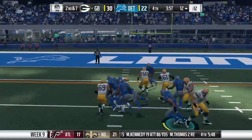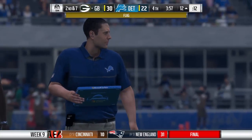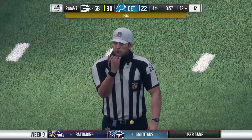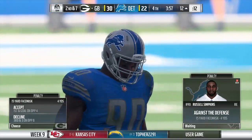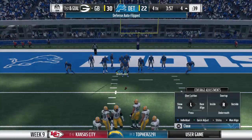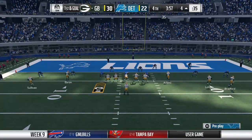And he'll give it here to his running back. And, oh, he's going to be brought down by the face mask. Here come the flags. This is going to get him a first down. Personal foul. Face mask. Defense. Trailing in the fourth, this close of a game, that's a penalty you just can't afford. It's an absolute killer, and it's one that drives coaches and teammates insane.